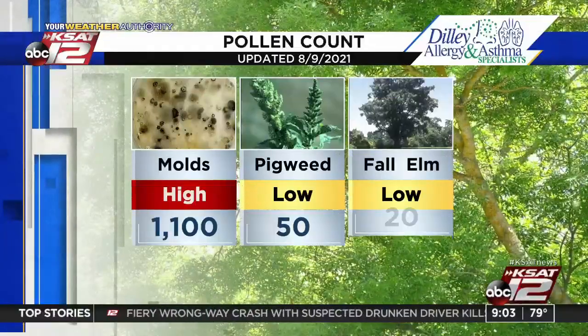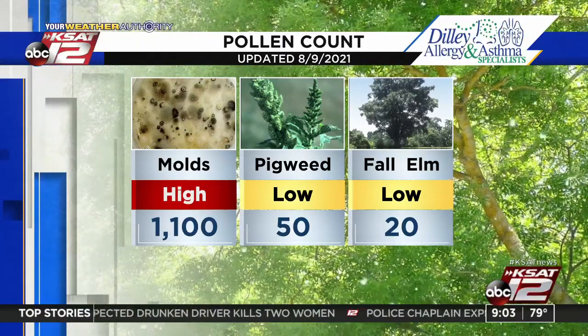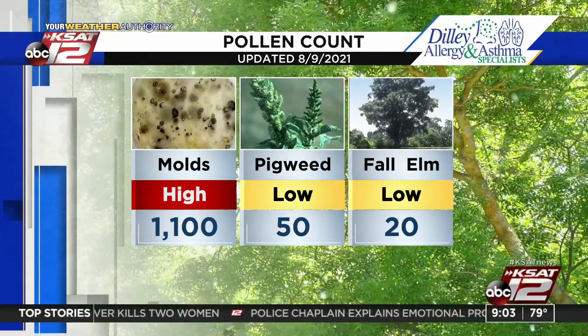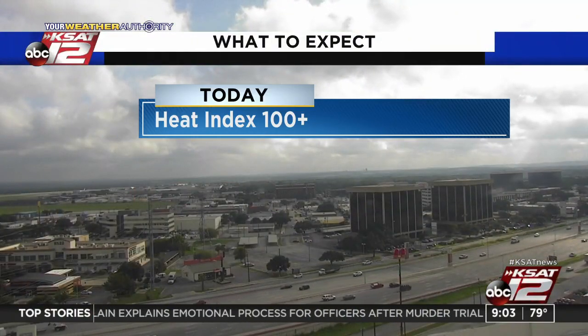Pollen count is updated. Molds jumped up, 1,100. They're in the high category. Pigweed and fall elm also showed up today. Interesting that molds would jump, but there you go. There's the scene outside. Here's what to expect.